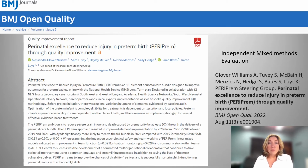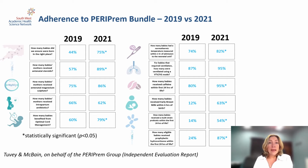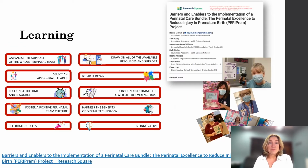This demonstrated improvements in the proportion of mother and baby dyads receiving the complete bundle from 3 to 29%, and improvements in 10 out of 11 of the bundle elements. Improvements were reported in team function, situation monitoring, and team communication.